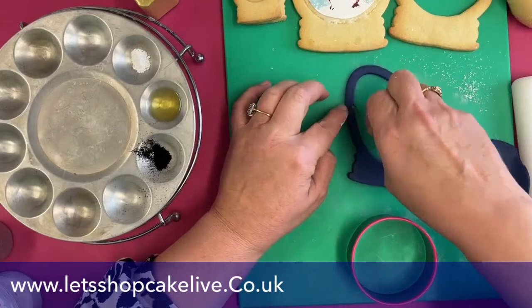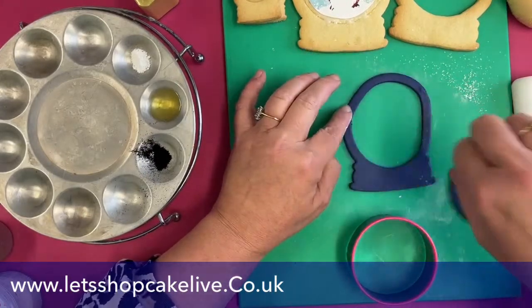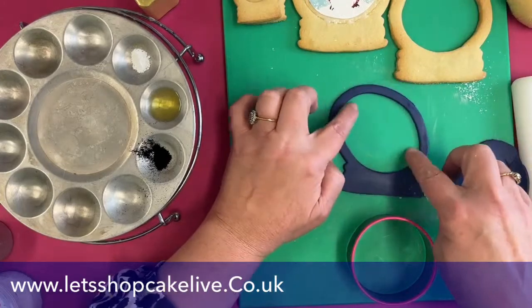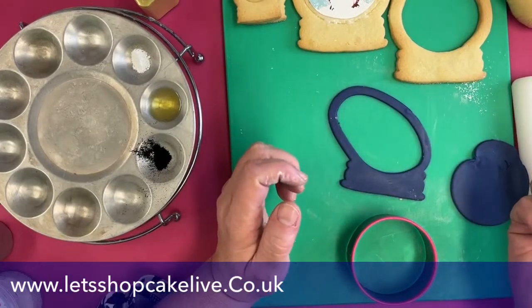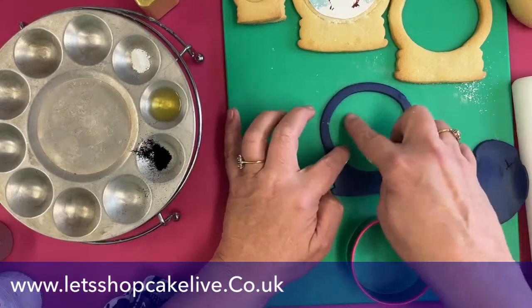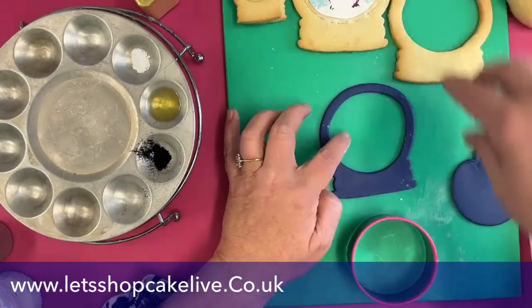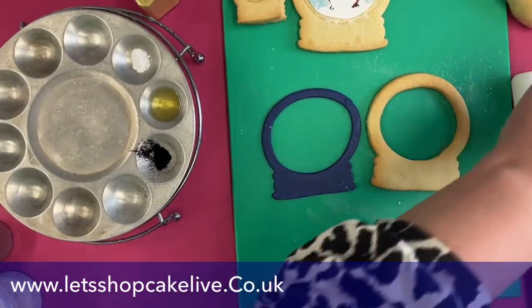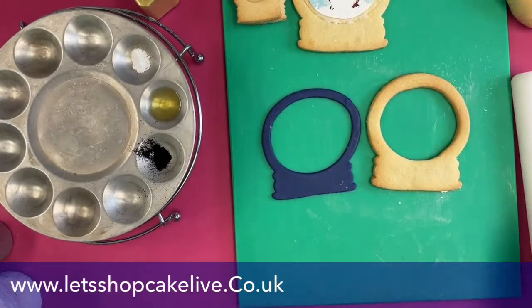Oh, there we go. Now it doesn't matter that this bit has kind of moved around, but that's what I was saying to you about when you cut this cookie mix out. You don't want it to do that because that's no help to you at all. You need to cut that centre bit out actually when it's on the baking tray, otherwise it's going to really not work for you. If it's sugar paste, that's fine because we can move it around and adjust it.